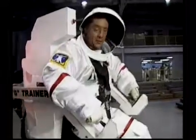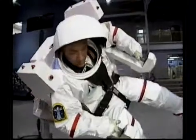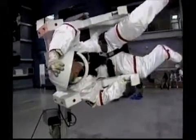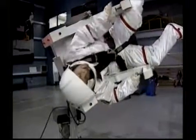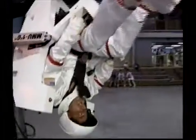If I want it to spin, I can push this button to roll left or to roll to the right. And then this one makes me go forward. Wait a minute. This isn't quite working right. Wait a minute. Wait. Oh, whoops. Wait a minute. I don't think I pushed the right button. I'm upside down.